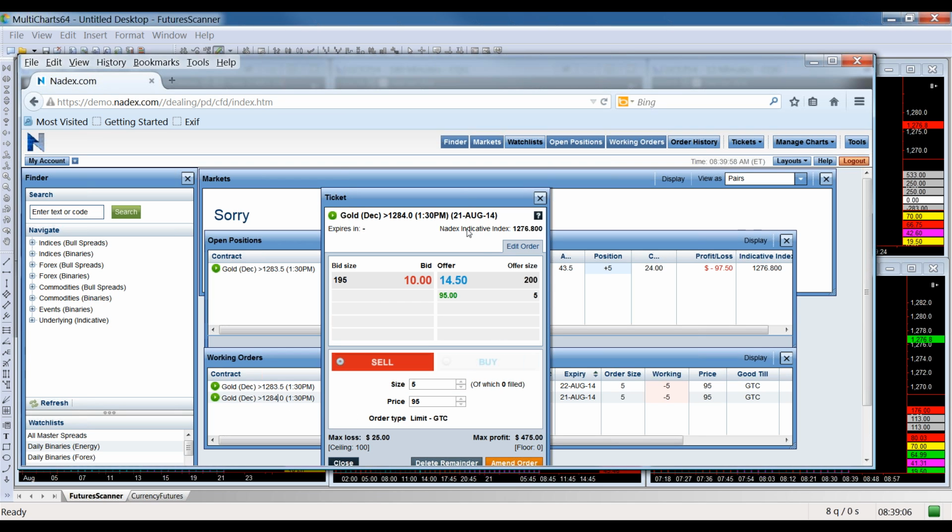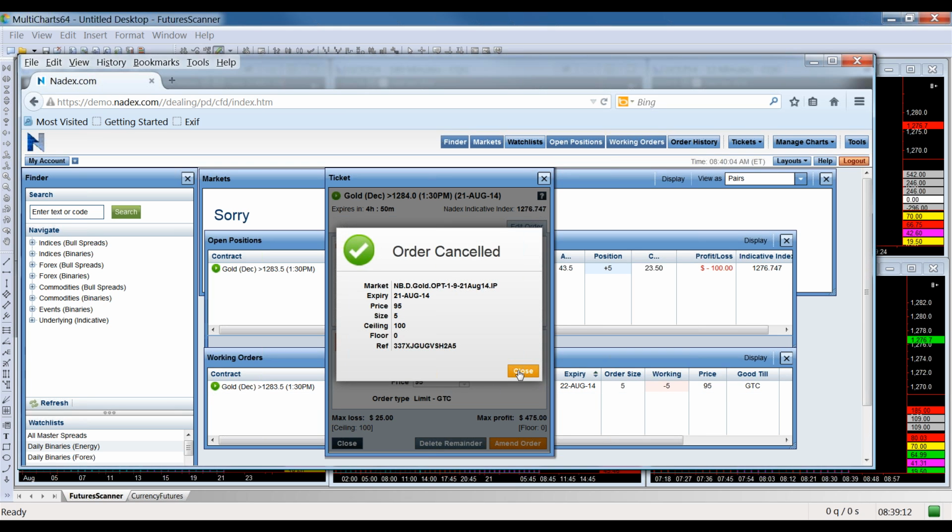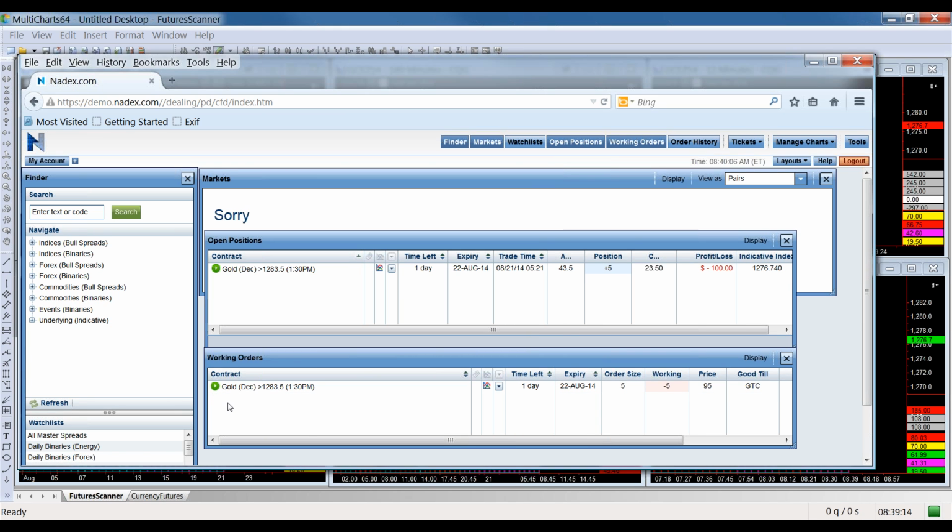And I've done this before. This is why I'm showing y'all. And you say delete remainder. If you do not do that, you will get back into the market, and it will be a negative trade. In that case, you're going to pay $95 for that trade per contract.